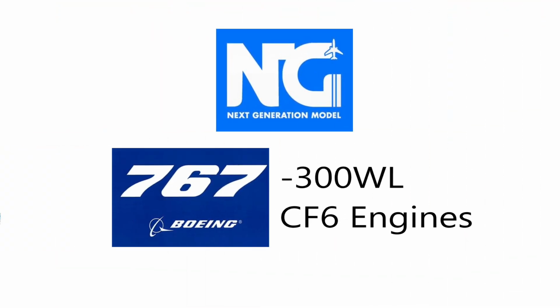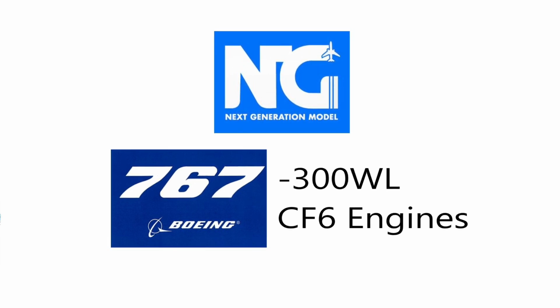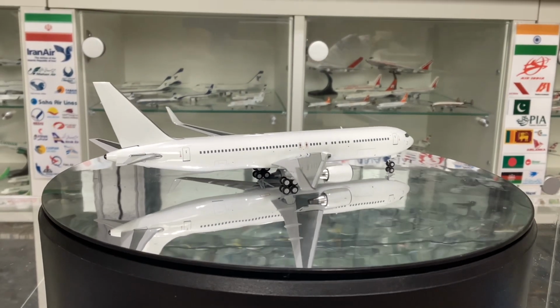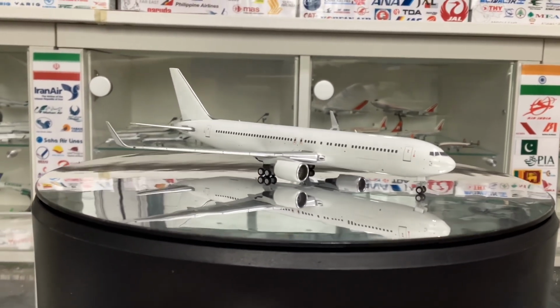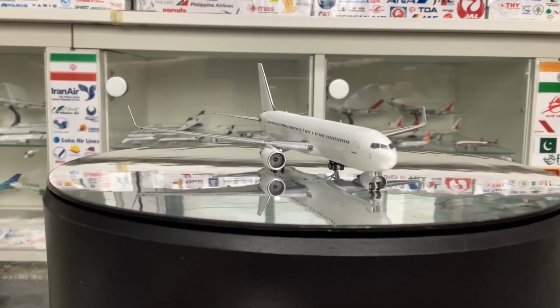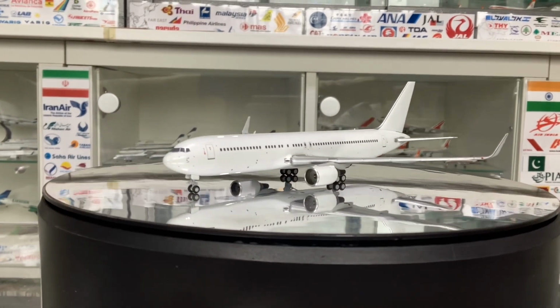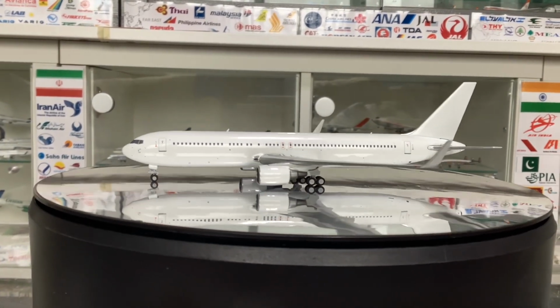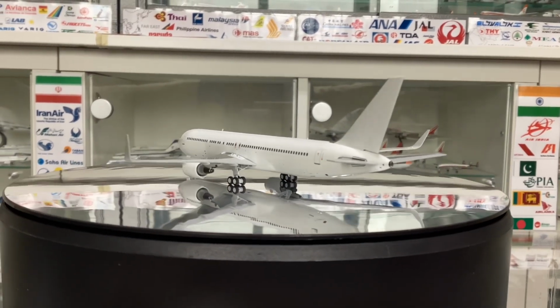Moving over to the General Electric CF6 powered 767-300, and again it looks almost the same because the engines are the only difference. They've made significant changes to both of the hot sections on the engines, or at least it looks like they have. Maybe it's just the better printing and shading here. They look pretty good. They could perhaps both be slightly modified, but it's really minor, I think.